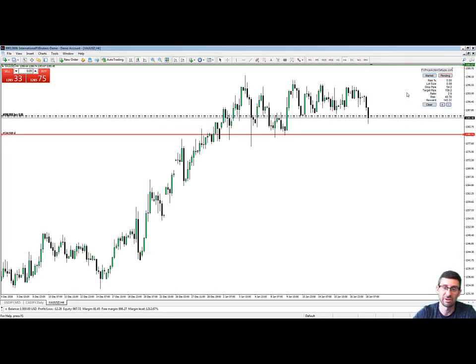So yeah, those are the three options, guys. You can use one of the online calculators, just open the smallest contract size you can, or use some kind of software to place your orders for you.